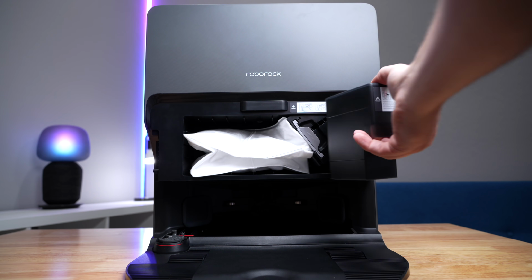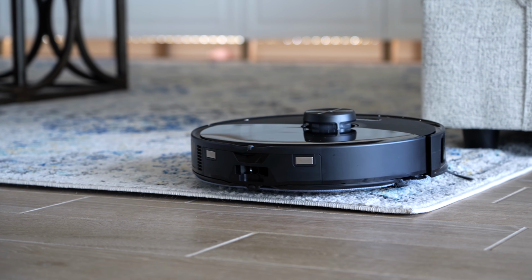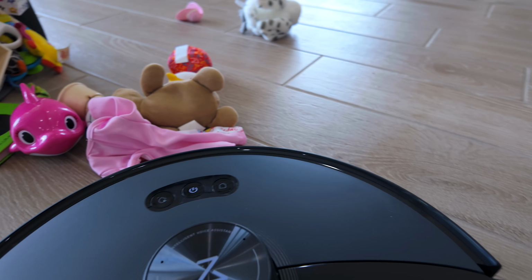Plus it can clean across different types of floors by lifting up its brushes and mop. Add in 10,000 pascals of powerful suction and object avoidance, and seriously, this is an incredible vacuum. You can catch it on sale right now for $700 off for Black Friday.